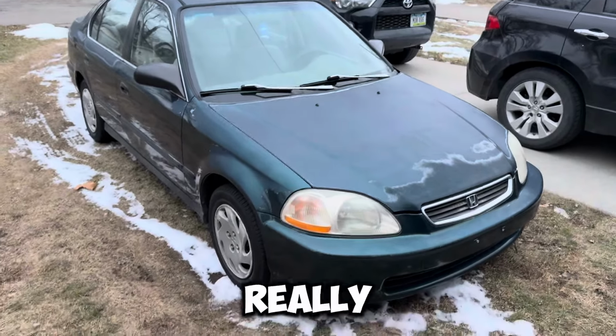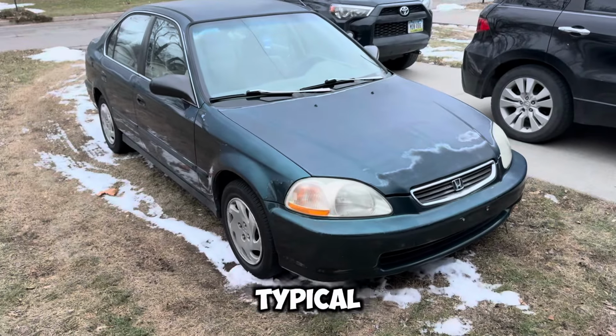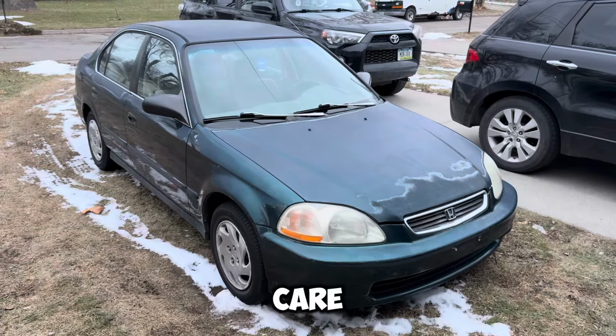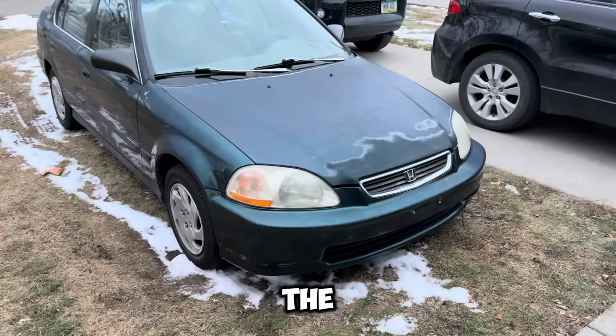This thing runs really good. It just leaks oil, but it's typical D series. People just don't care. Just put a quart in it and keep driving, and it drives like that. The motor is super healthy.